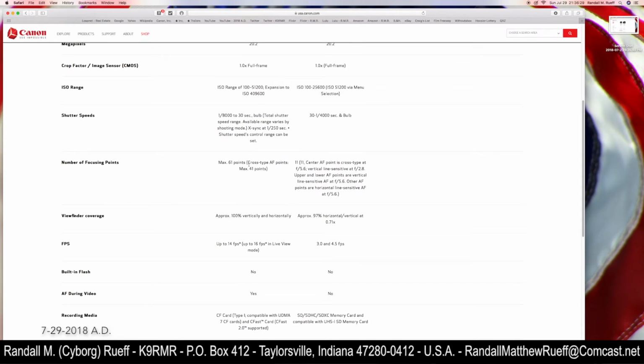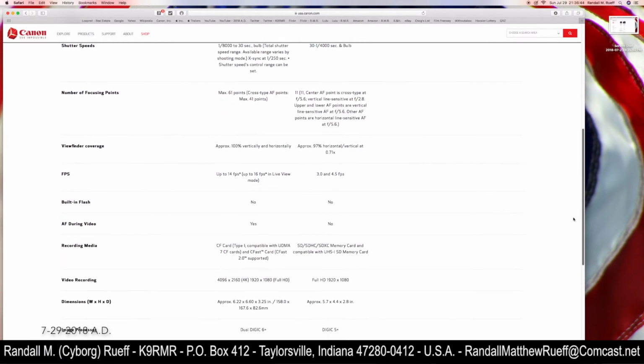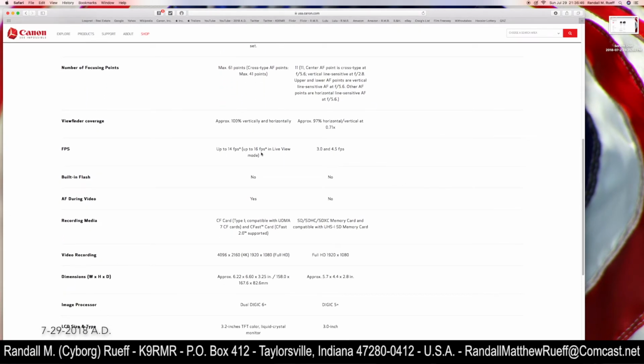Focusing points, 61 compared to 11. 1DX wins again. Viewfinder coverage is 100% compared to 97, which isn't a big deal, but the 1DX on this side comes out better. 14 frames per second, 3.0 to 4. Yeah, the 1DX comes up a lot better.